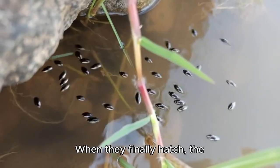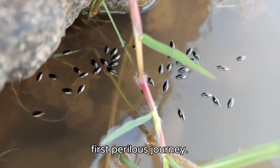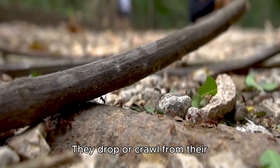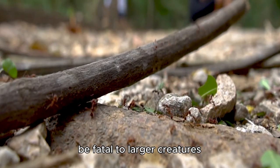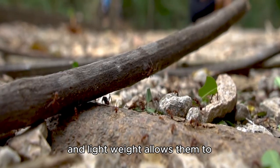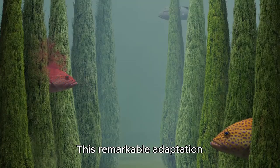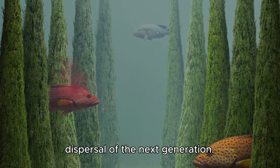When they finally hatch, the tiny nymphs, no bigger than a grain of rice, face their first perilous journey. They drop or crawl from their arboreal nurseries to the ground below, a fall that would be fatal to larger creatures, but which their minuscule size and light weight allows them to survive unscathed. This remarkable adaptation ensures the widespread dispersal of the next generation.